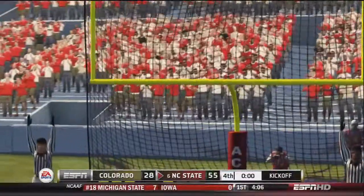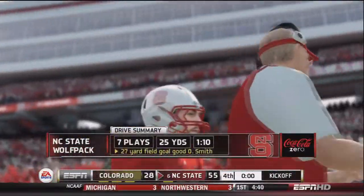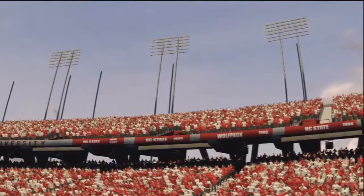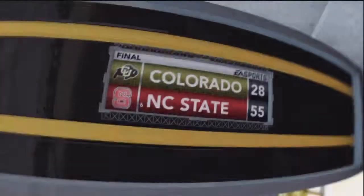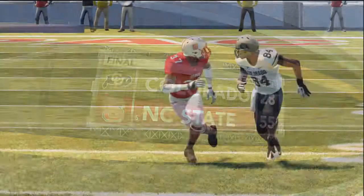NC State has come home after a long road trip to win big against a Pac-12 opponent in Colorado. And NC State will actually take this one 55-28. What a great win for this NC State team. They have not lost a game since the Tennessee game. So what a great outing for them. 55-28 your final score. Again, we are number 6 in the nation.